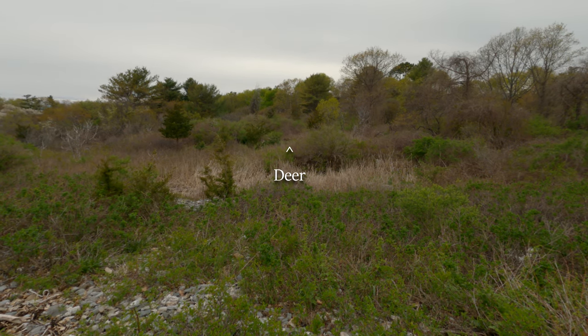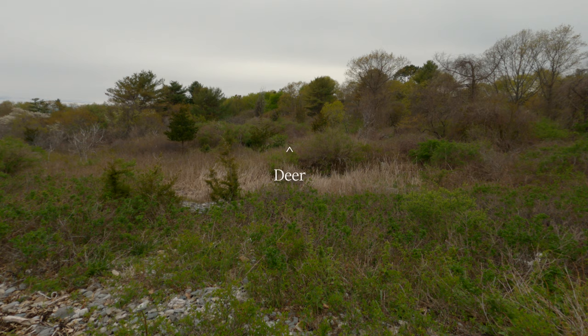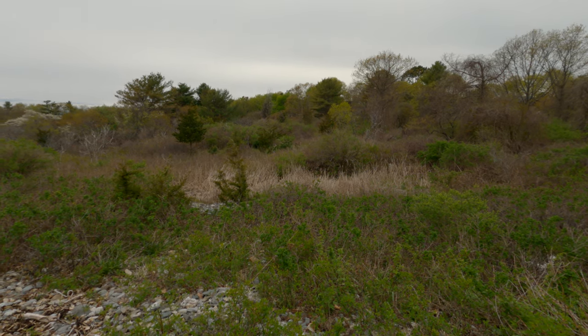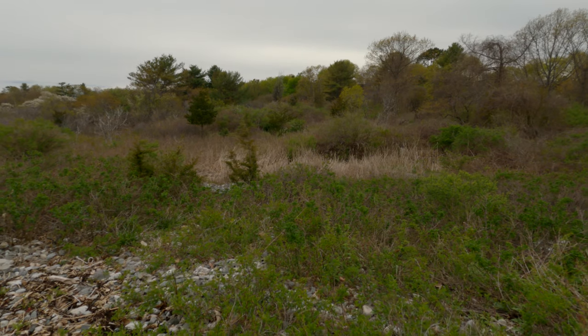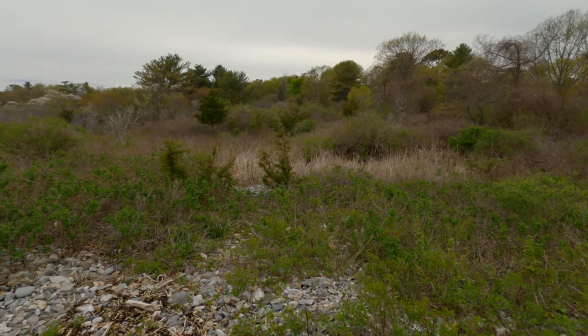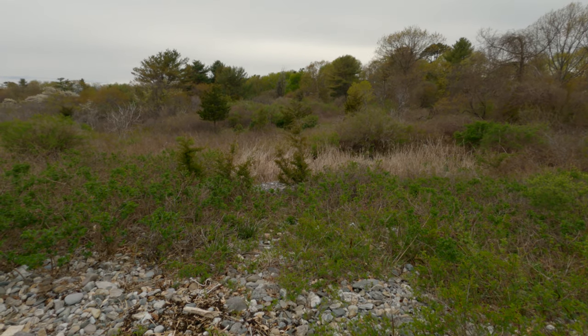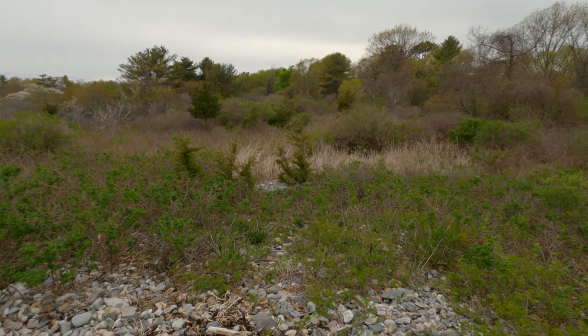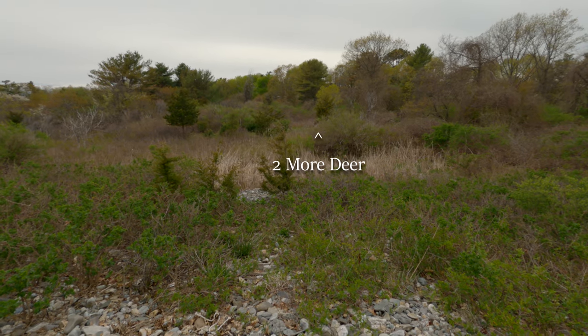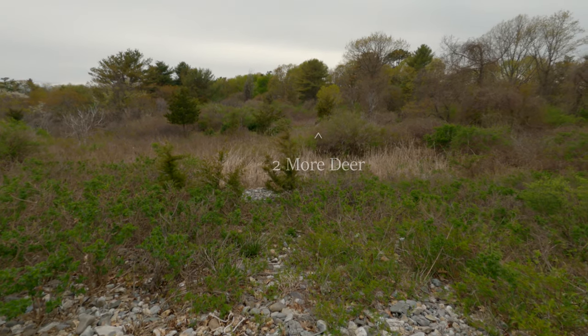Pines, but there's a deer right ahead. What? There's more? Oh, there's other deer. Oh, yeah. Four. One, two. Three. Okay. I saw the four, and there's two.